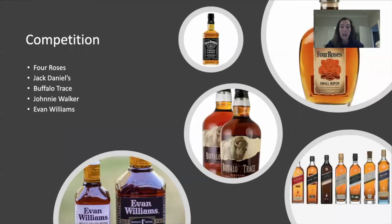7-3 Distillery has competition in Japan with Four Roses, Buffalo Trace, Evan Williams, and Wild Turkey. In Spain, Jim Beam, Four Roses, Jack Daniels, and Bulleit are the main competitors. In India, Jack Daniels is the top-selling American whiskey, followed by Johnnie Walker, 100 Pipers, and Black Dog.